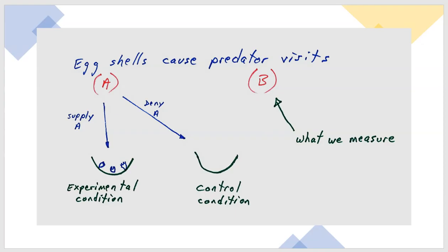If we break down the hypothesis again, remember we have eggshells cause predator visits. The eggshells is the variable, but that's also the A factor. The A is causing B. And the B is what we're going to be measuring. We're measuring predator visits. And when we do the experiment, we set up two conditions, one where we supply A and one where we deny A. The condition that does not have the variable is called the control condition. The condition with the variable is the experimental condition.